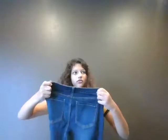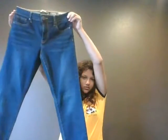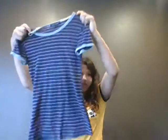Then I got these jeans from Marshall's. Just, you know, some your average jeans. And then the last thing I got, I think, is from American Jean, and it is this red, white, and blue shirt. So yeah, take a look. Yeah, so that's my haul for you.